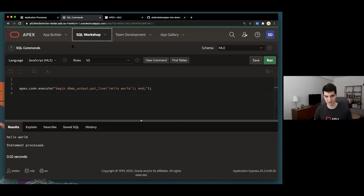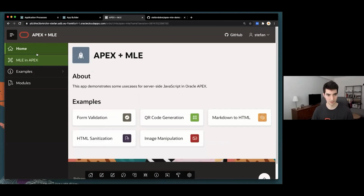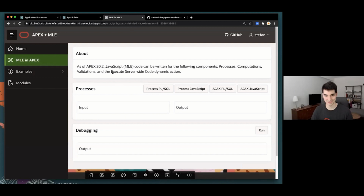So let's see inside of an actual application how we can embed some cool JavaScript. So we have this little app, and I suggest I show some of the actual facts first. You can add this here and it can look like this, and then we can get into the really nice examples. So stick around to the end for some more interesting things, but just to cover the bases.